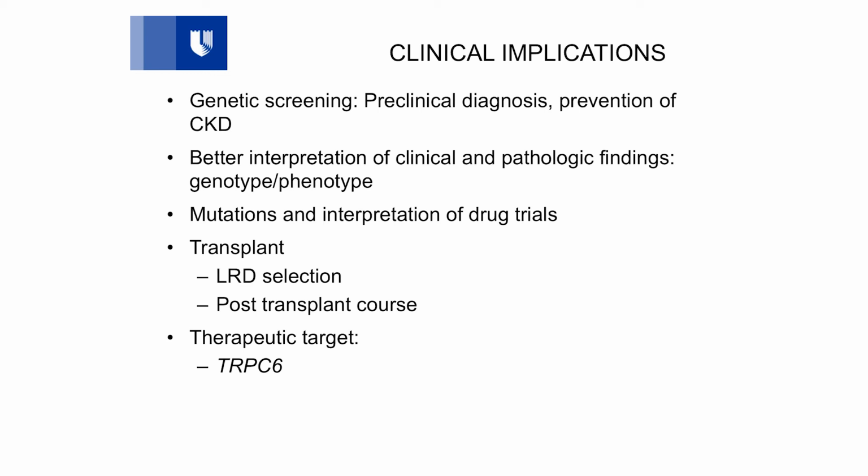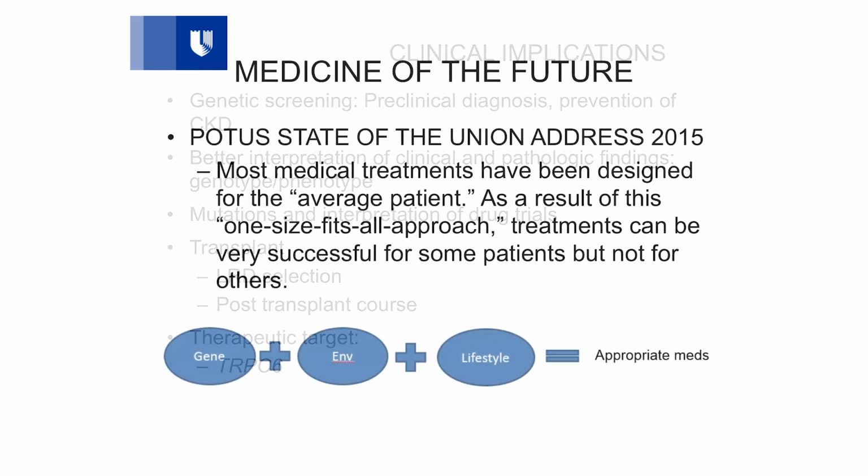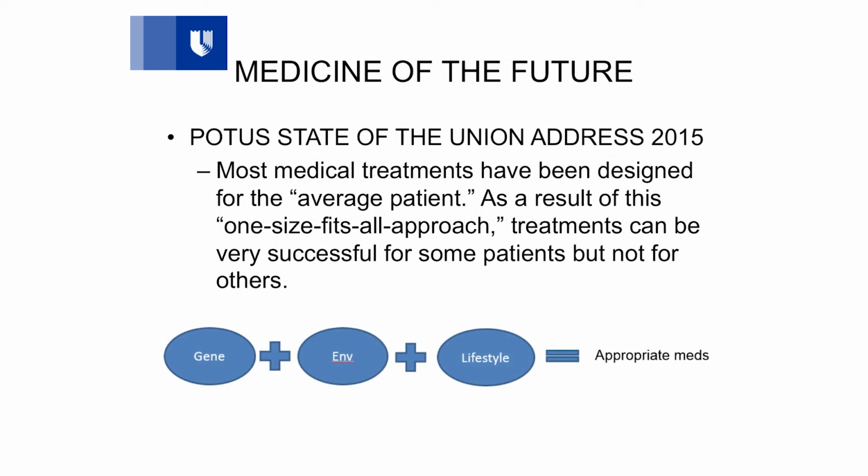So that can actually lead to better interpretation of clinical trials, and it can let us understand why some people will respond to some medication and why some other people will not. Of course, we talked about transplantation, APOL1. I'm not going to talk about that because Dr. Friedman is going to talk about that. Of course, when we do all this study, we identify all these targets. The ultimate goal is to find a medication that is very, very effective with very, very minimal side effects. And it's by doing all this study, using all this technology that is available, that we can actually achieve this.